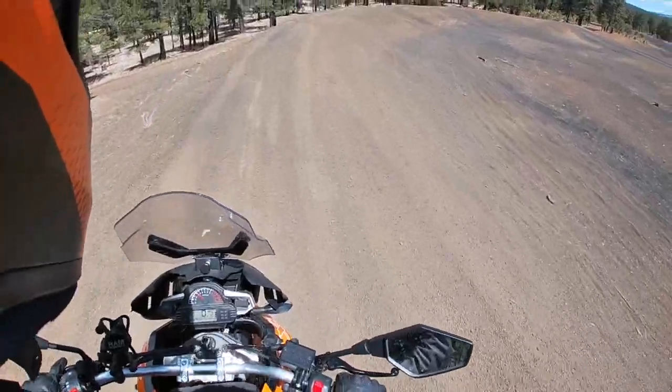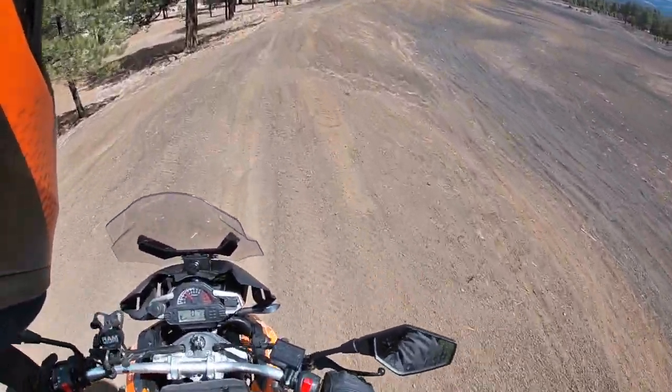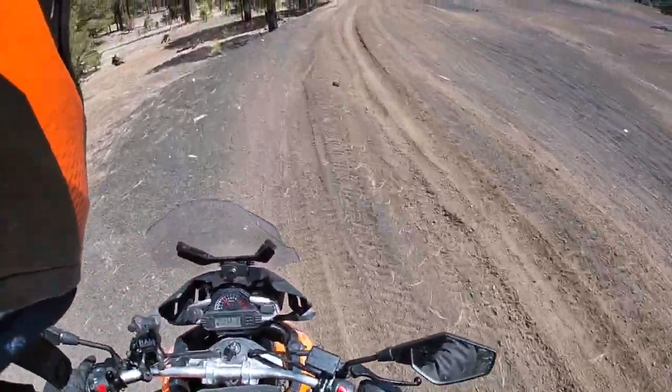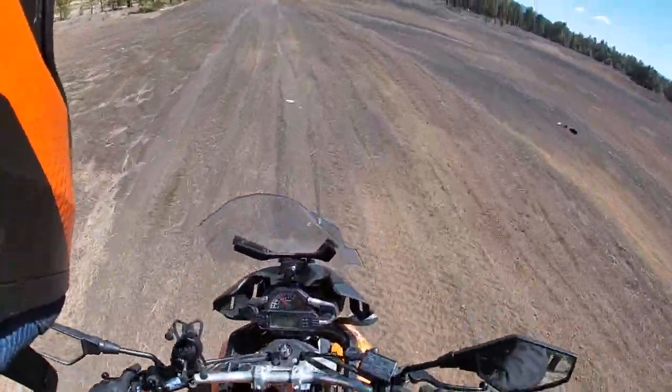This is my main thing that I'm telling everybody: if this is your first adventure bike, it's a great first adventure bike. Just know that in 2 years you're going to want a bigger bike. As soon as you get your rides down and your skill set down, you're going to want something you can push just a little bit harder.